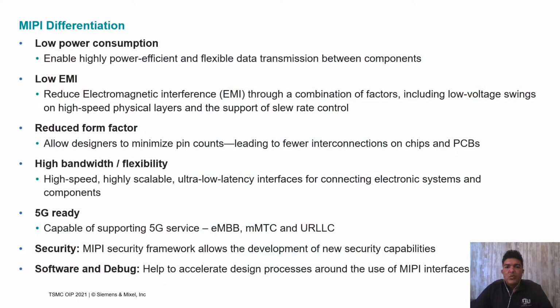So why is MIPI widely adopted today over other standards? It's because of some key differentiations. The most important ones are the low power consumption, which enables power efficient data transmission between components, and low electromagnetic interference. Reduced form factor minimizes pin counts, and high bandwidth supports allow for high-speed, ultra-low latency interfaces. The other advantages are 5G readiness, security, software and debug capabilities.